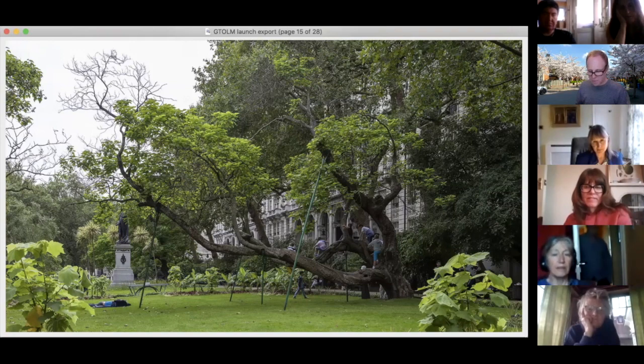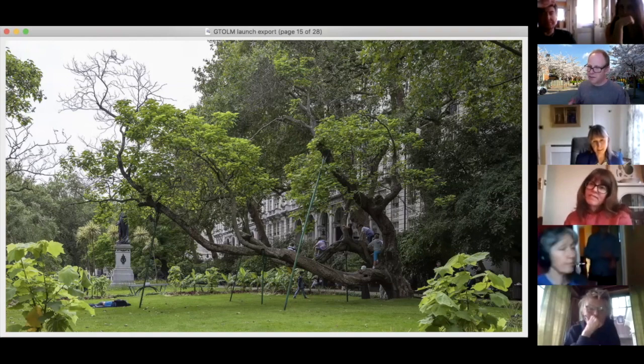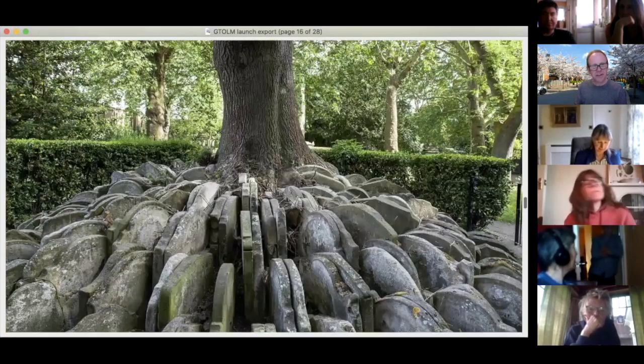And also another interesting thing about Indian bean trees, Catalpa bignonioides, for anybody who likes a Latin name, the leaves are aromatic, so you can crush the leaves and get a very nice smell from them, which is a little known fact about Indian bean trees. This one, a particularly characterful example, I think.